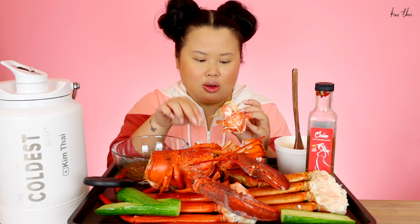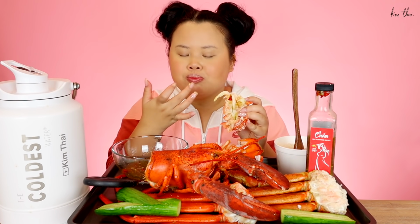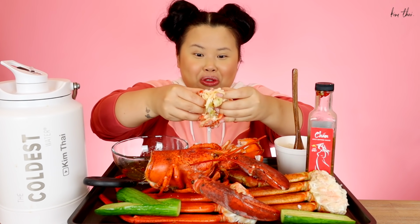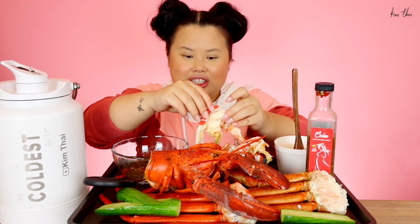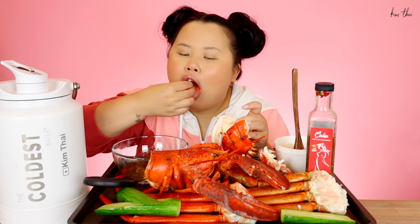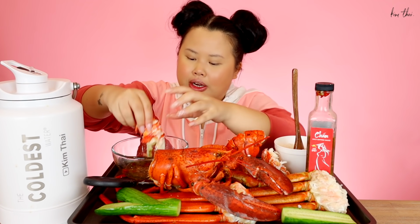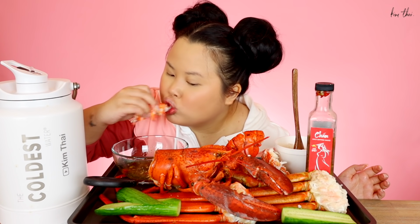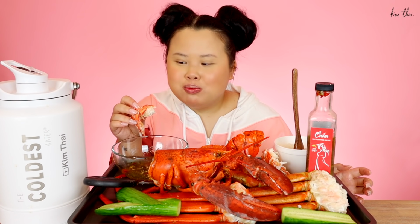Ooh, I have eggs. Oh my God, look at those eggs. Oh my gosh, look. You guys see the orange? Oh my gosh. Okay. We are going to dip it in here. Mmm!